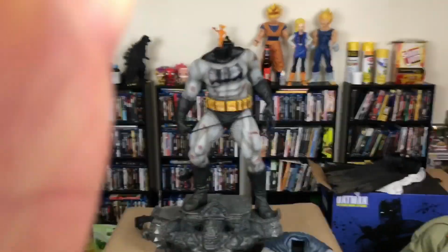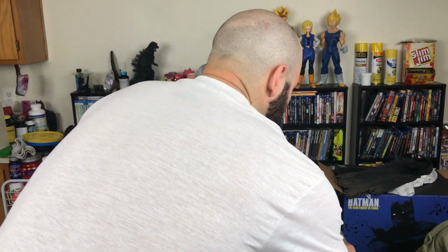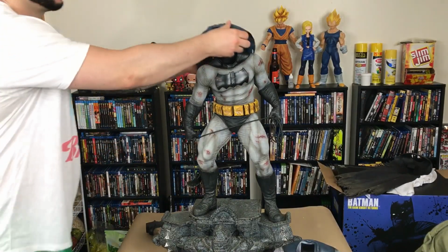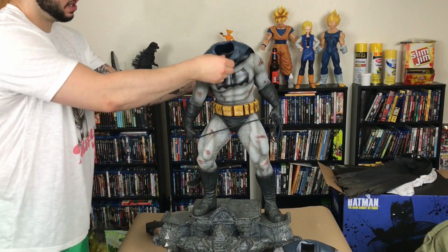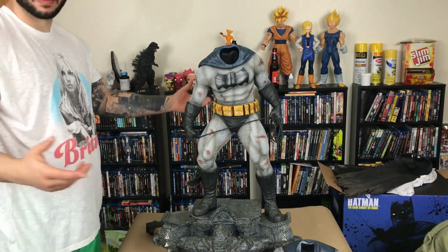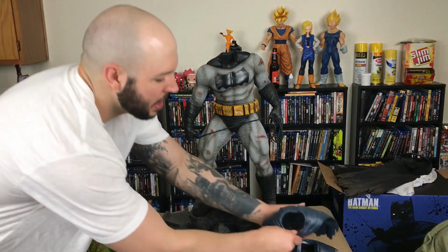Alright, let's go ahead and pop a different everything on him. Let's go ahead and put this cape on him. This cape has no main holder. It doesn't have that spot. It's a lot shorter. Oh, you know what? I'll be the first to tell you, it doesn't fit on him. That's good. I told you here, guys. It does not fit on him.